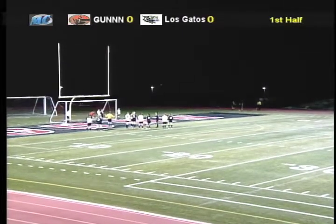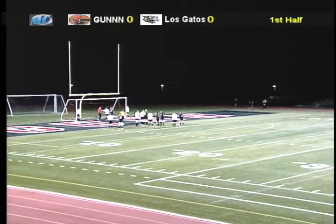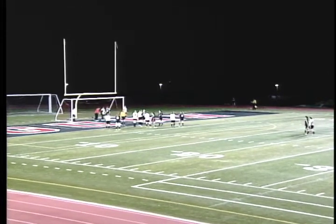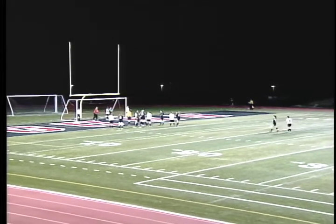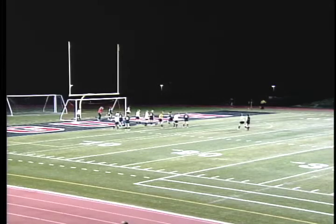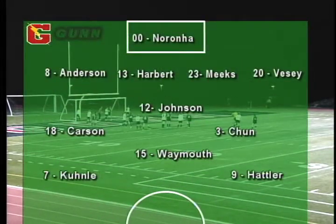First for Gunn is, well, we can list them to you. We have a graphic that we may be able to get to you a little bit later, but we will at least list them for you right now. The goalkeeper is Adriana Naranja for Gunn, and Caitlin Chun, a senior midfielder, number 3, as well as number 8, Caroline Anderson, a junior midfielder.